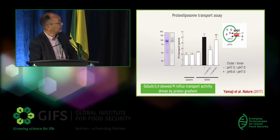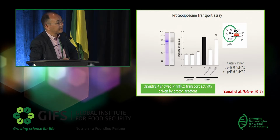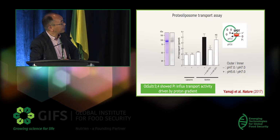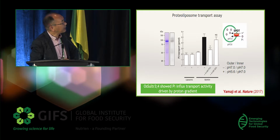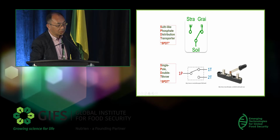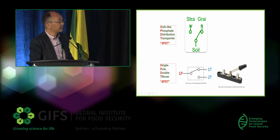Based on this result, we changed the name. This is actually not a sulfate transporter, it's a phosphate transporter. So we changed the name to SPDT, SULTR-like phosphorus distribution transporter. This is because, based on the single pore double flow, SPDT functions like a switch.